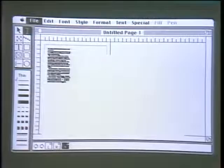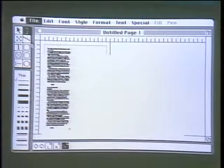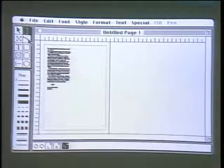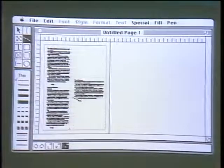You were building columns there. I was building some columns, and I'm placing some graphics right now at this point. And you can see here where it's filling in the text. Okay, now so you have a second column here, and I am going to link these two columns quickly. And the text will automatically flow into the second column.